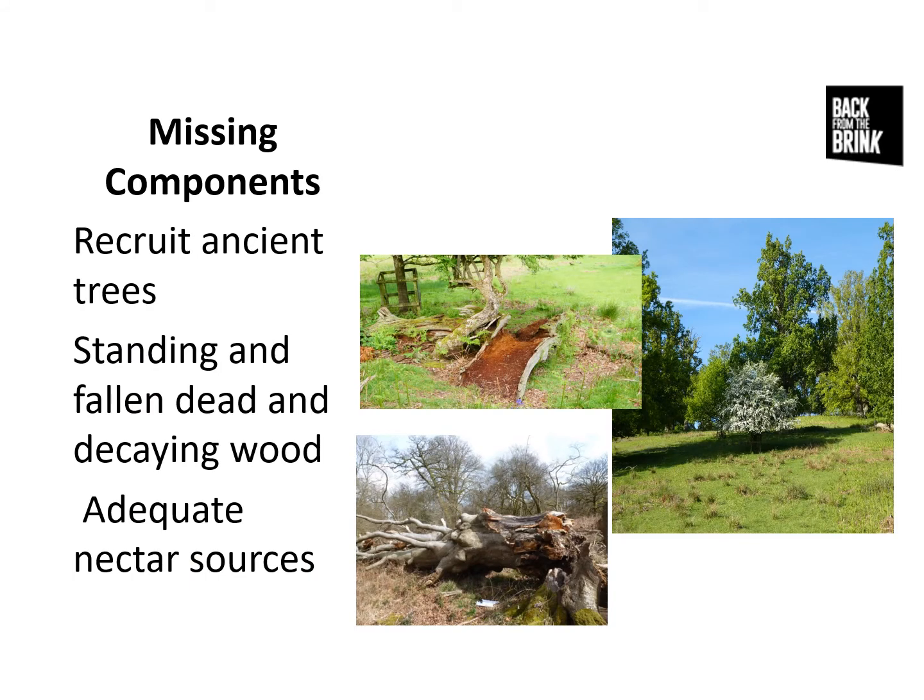Within the forest there are some missing components. We certainly want to see more recruit ancient trees, and those aren't the straight ones growing up like lollipops. They're the crooked ones and the ones that are leaning. We need standing and fallen deadwood to be retained, which is being done, and it's an important factor to ensure that that element of the forest continues to gradually evolve over time, and that there's always plenty of decaying wood. The other component is having an adequate nectar source. Hawthorn trees are particularly good for this, but also umbellifers and other shrubby plants. So it's important to make sure that they are not removed as scrub management, but retained.